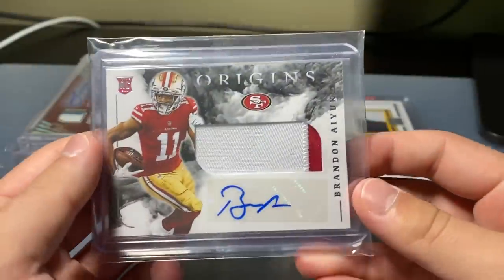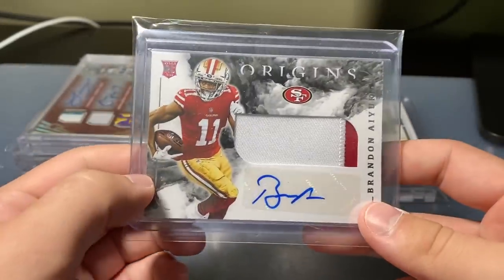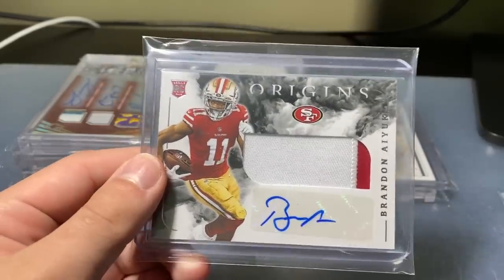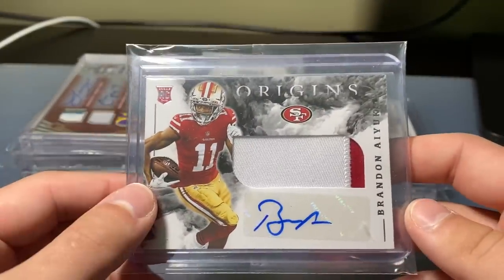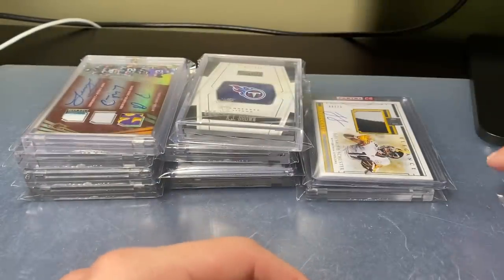Next card is this Brandon Aiyuk Origins RPA. I've always loved Origins. Aiyuk's underrated. And for the price of this lot, it was kind of insane. I got all these cards for just an insane price. I'm not going to share prices, but I will say half the deal, I traded away my Tatum PSA 9 for all of these with some cash. So that was the trade I did. Aiyuk RPA Origins, not numbered, but still cool.